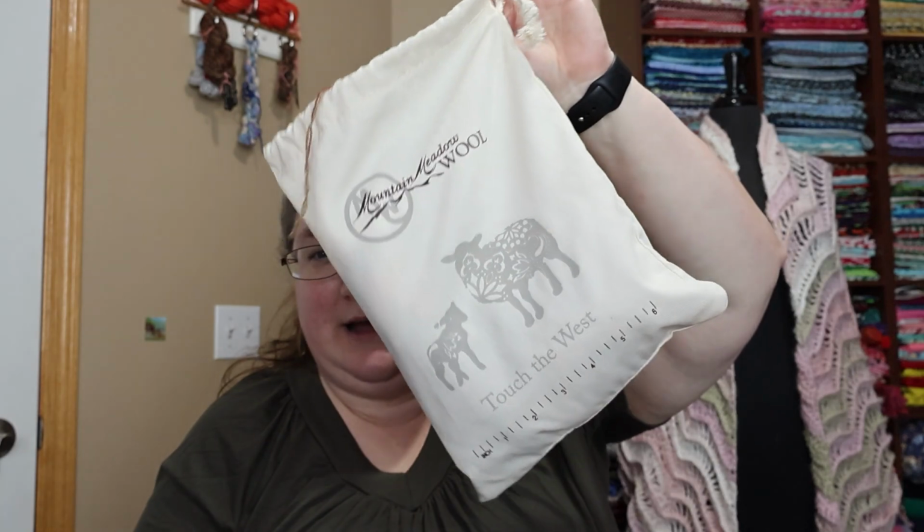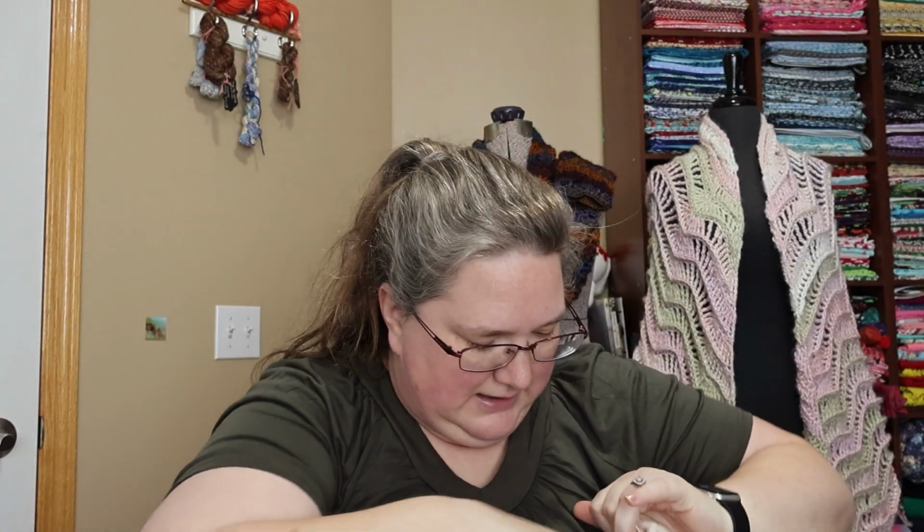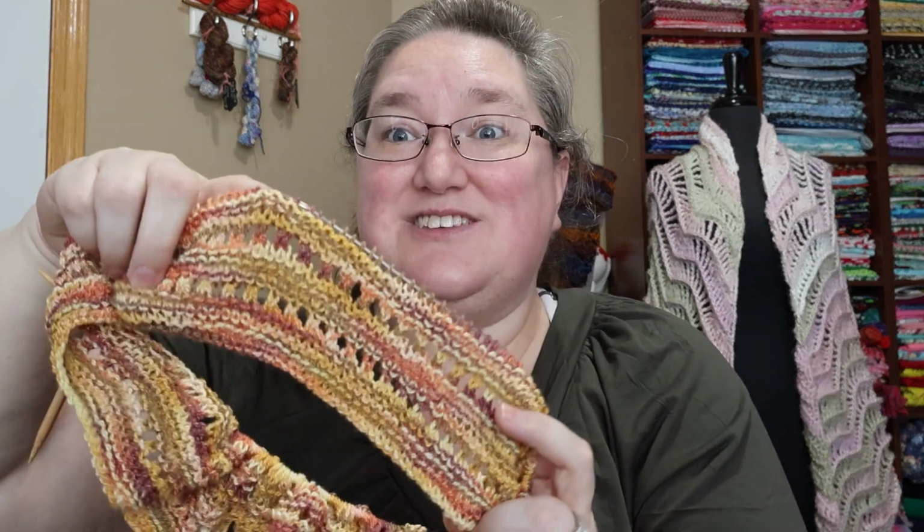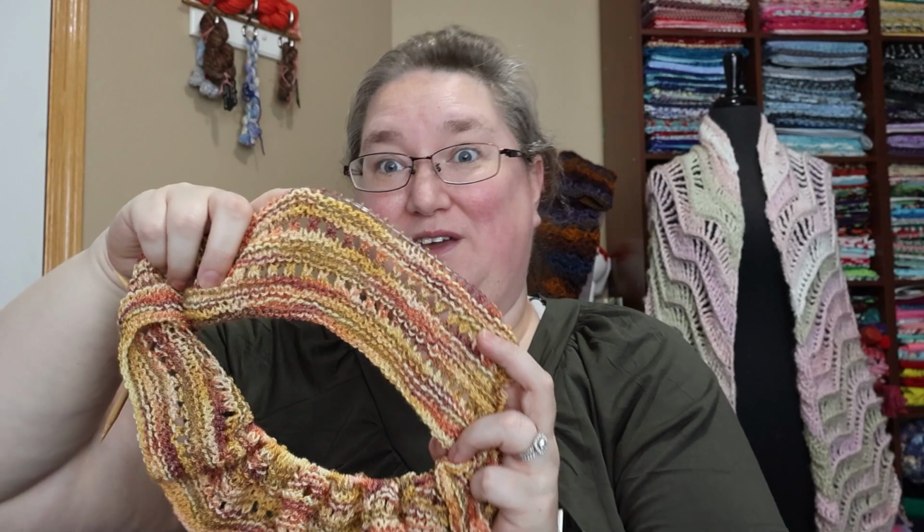I did some work on my CNC cowl. This is a kit I got from Mountain Meadow Wool. CNC cowl by Mickey Martin. It's cute, it's fun. I've got a paper stuck in there so I can keep notes of where I'm at in the pattern. So that's what this weird thing sticking out is. So I'm this far in. Isn't it pretty? It is gorgeous. I am really going to enjoy this.